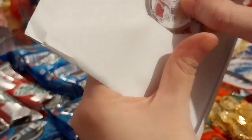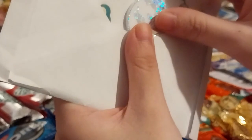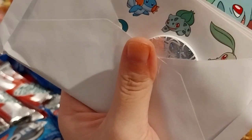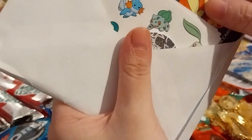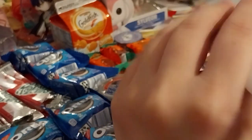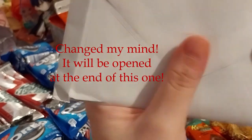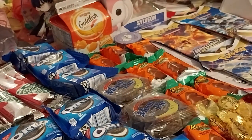That's cute. And this is the four sticker sheets and the 25th anniversary McDonald's card pack. I believe she forgot to put this in the last package, that's why it's in this one, but this will be in its own video, I guess. Maybe. It's been a while. And I guess it just tells me to open it.